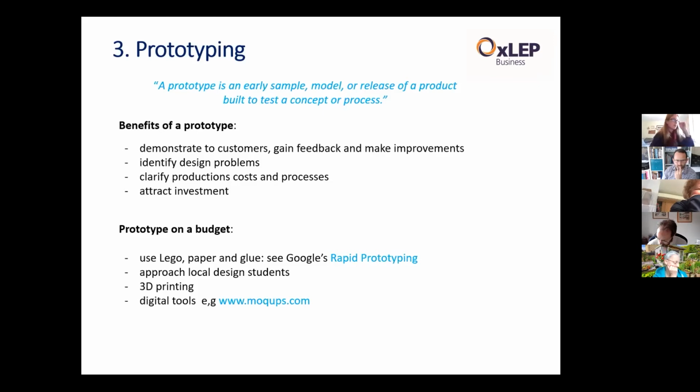So a prototype, to use the dictionary definition there, is an early sample, model, or release of a product built to test a concept or a process. Now, you might associate prototypes with tech or manufacturing, but every product or service should have a prototyping phase. And this is where you create that first version or a minimum viable product, an MVP, of your idea.